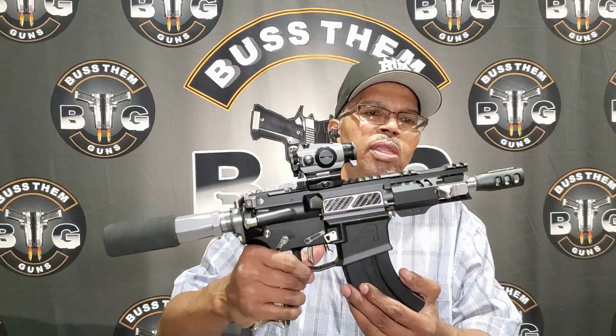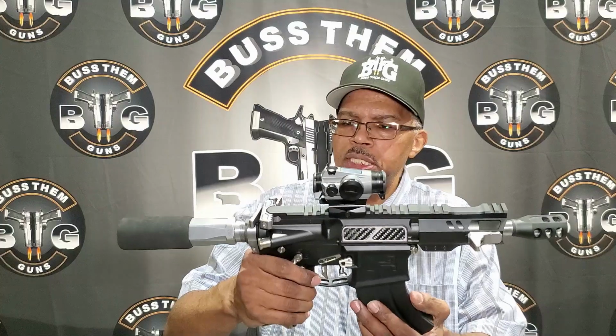Moving right along. This is one of our builds. So this here is a compact little package here. I like this bad boy so much I went ahead and named it. I call this Black Ice. So this bad boy here is a build I put together. CBC is the upper on here, this rail system.